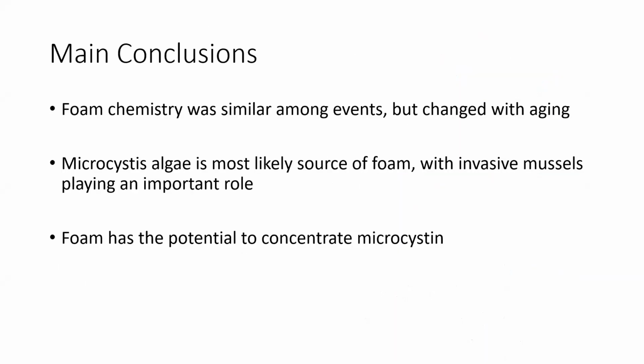Okay, so to sum everything up, the main conclusions of this work is that the foam chemistry was similar among events. Different foams collected look very much the same in a lot of ways, but they tended to change as they aged by picking up more material. Microcystis algae is the most likely source of the foam.